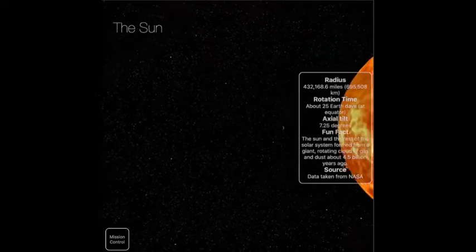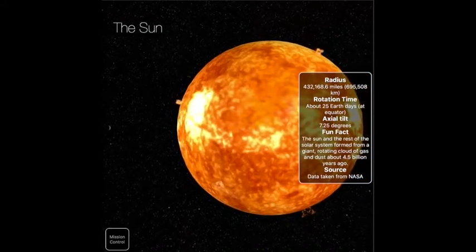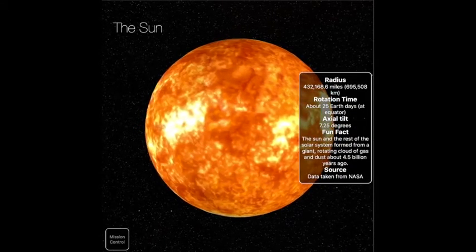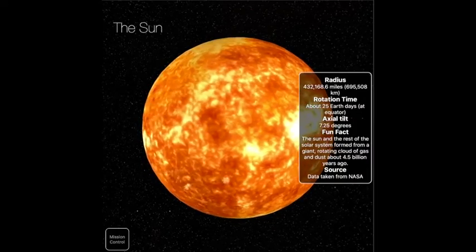Welcome to our Sun. About 109 Earths can fit across it. Watch out for big bursts of energy called solar flares. They are extremely hot, and speaking of heat, we're approaching the Sun's corona, which is about 1.7 million degrees Fahrenheit, much hotter than the actual surface of the Sun.